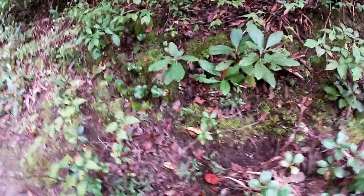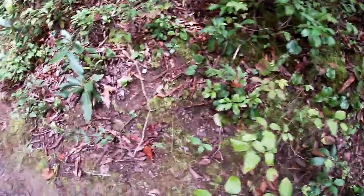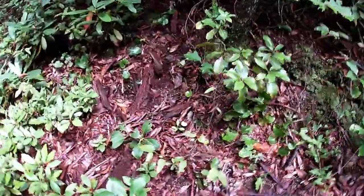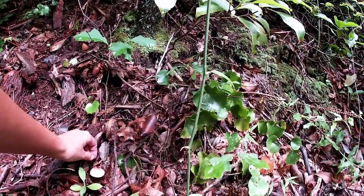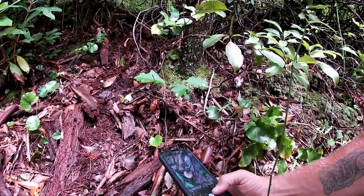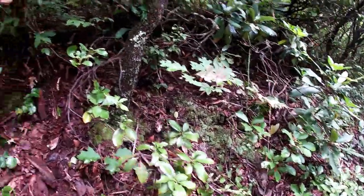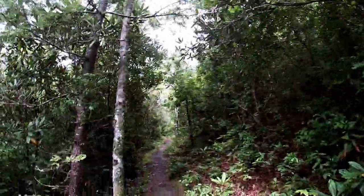Oh, what are these ones? Let me get a picture of that. Something's been eating on it. There's one right up there if you want to see it, a little orange one. Oh wow, that's really pretty. Something's eating on it too. See, it just doesn't give it the color it needs. Taking a picture of it, look. See it skid down? The water or an animal.